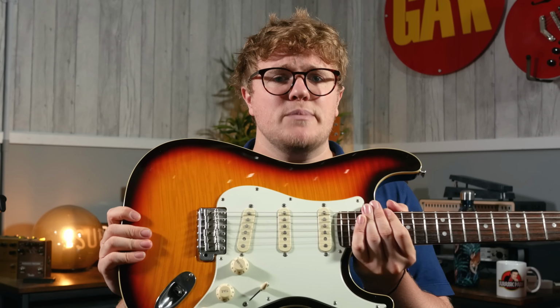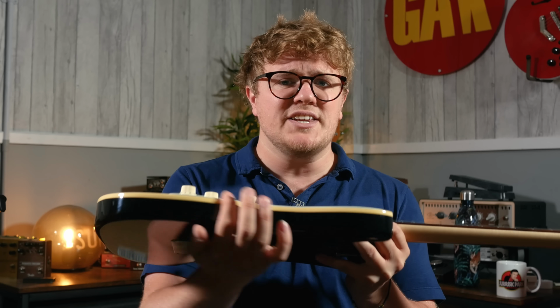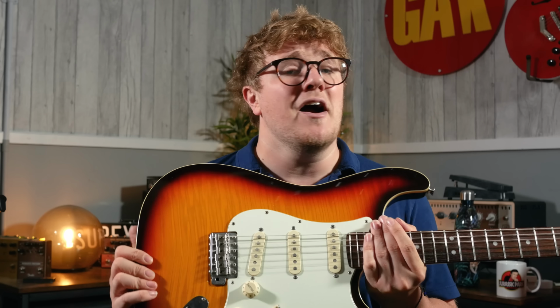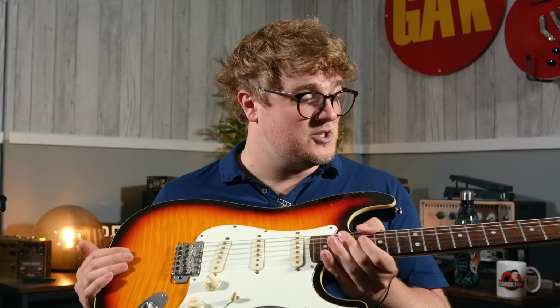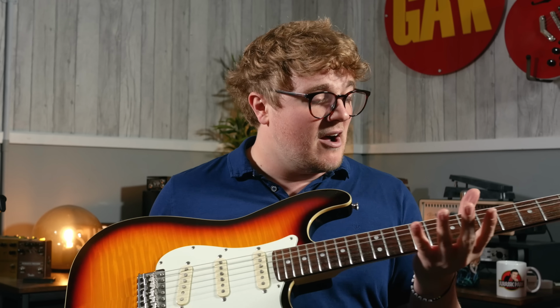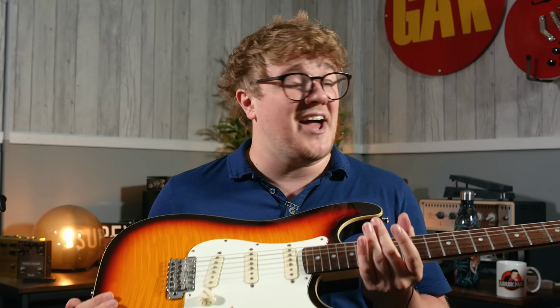This thing's got a flame maple top on it, and there's a cream sort of binding around the sides, which makes it pretty much unlike any other Strat that I've ever seen. I walked past this when it arrived into our guitar shop, and I fell in love. I played it, I felt the Japanese craftsmanship, and I just had to buy it.